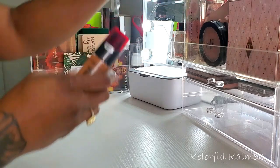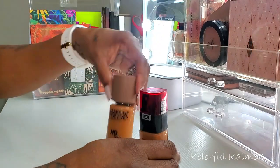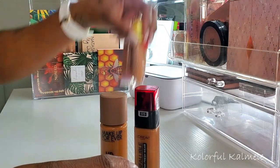I want to talk about the foundations and concealers that I have been using.